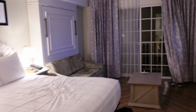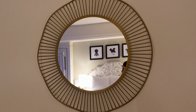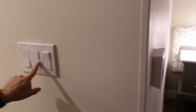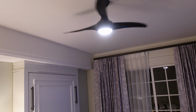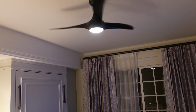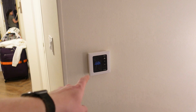Moving into the main bedroom now. You have a crazy mirror. Oh, look, what is that? Press it again. Something happened. What does it do? Does this dim the room? No, it's a fan. That's the fan. What does this one do? It's the fan light. Oh, is it dimming it? Okay, so that's fancy. That's dimmer. So you've got the fan, but you've also got the air conditioning, which is here.